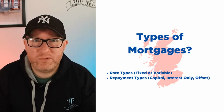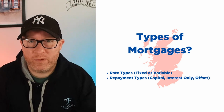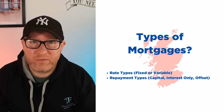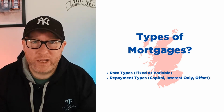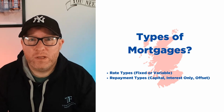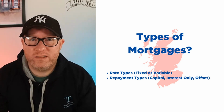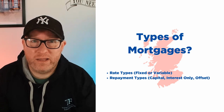There's various different types of mortgages out there. So the most common mortgage type at this point in time is a fixed rate. Historically, that may have been different, but right now fixed rates are proven to be quite popular. And then you've got the variable interest rates out there as well. So you've got the likes of your tracker rates, your discounted rates, your standard variable rates, and depending on the lenders, will depend on the type of deals that they are offering.